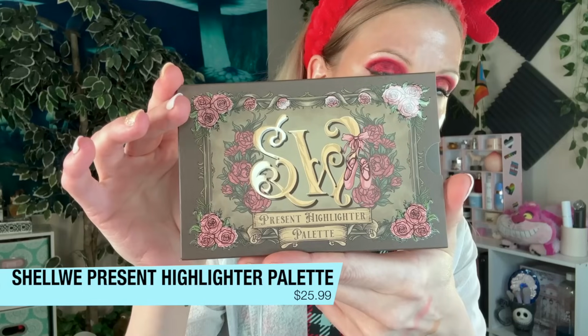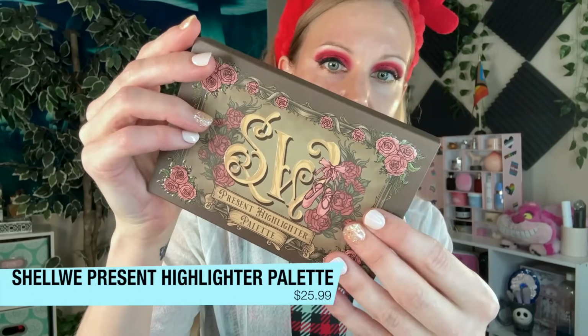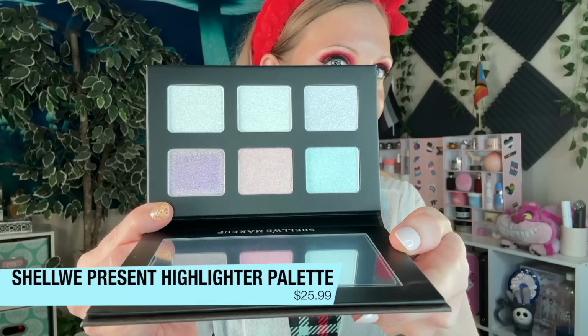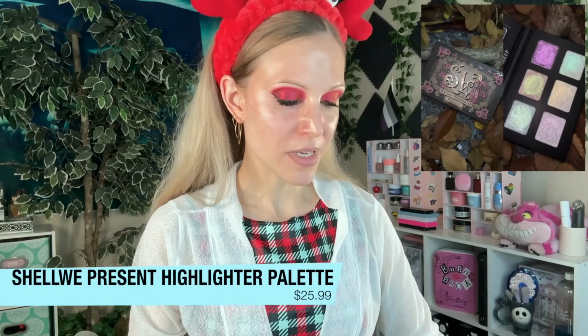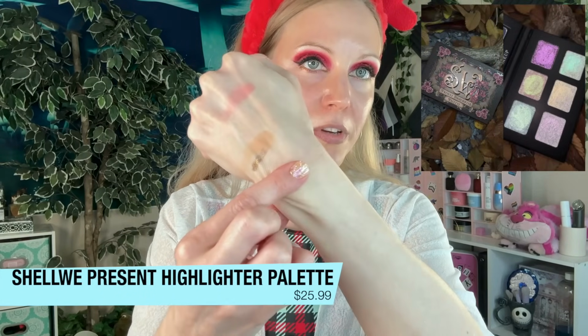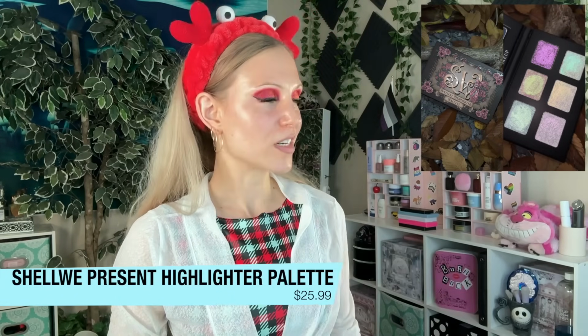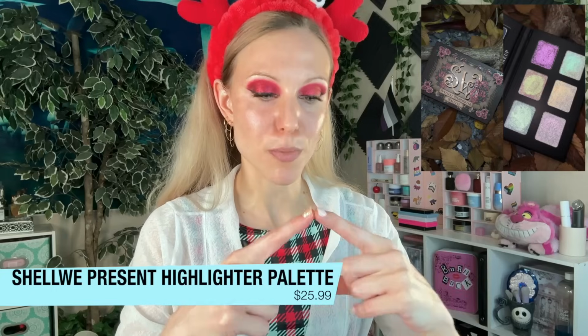Present Highlighter Palette is the name of this. The packaging is gorgeous. And it slides right out. Gorgeous highlighters, and there's a mirror down there. This reminds me of, this is really gonna date me for a moment here, but KVD used to have this little triangle of a palette that had highlighters that looked like these.